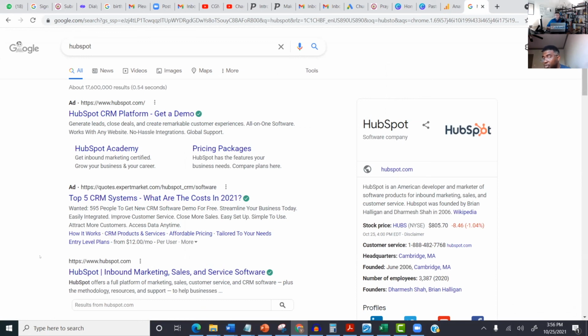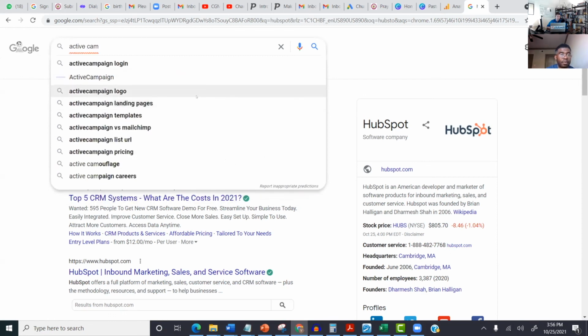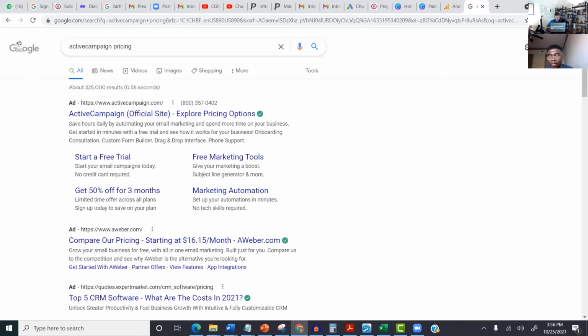So between the two, I should choose between HubSpot and Active Campaign. Active Campaign is very good. I would say if you have the option, do Active Campaign. It is very clean. It is very simple to use. And the pricing, there's only a couple pricing. I believe it's like 40 to 70 a month, something like that. So there you go. Active Campaign pricing.